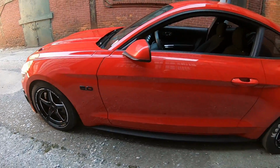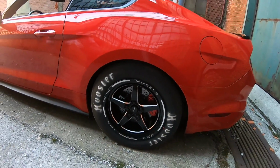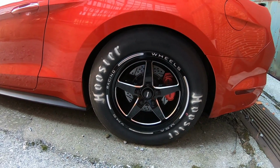And Dustin just got these JMS Racing wheels. I wasn't too sure at first I was going to like them, but I really love these things, especially with that nice bears poking out the back.